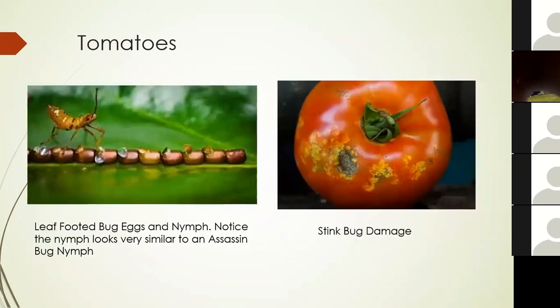So some things you might see, the leaf-footed bug eggs are really unique. It's the only one that I know of in the garden that lays its eggs in just a straight line of eggs. If you see a straight line of eggs, very likely it's a leaf-footed bug egg. I'm sorry, the image is blurry, but on top of the eggs is a leaf bug nymph.